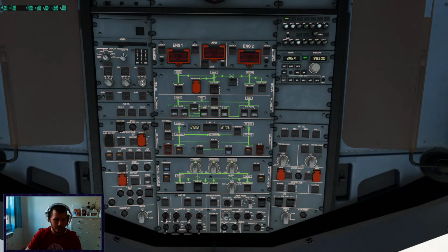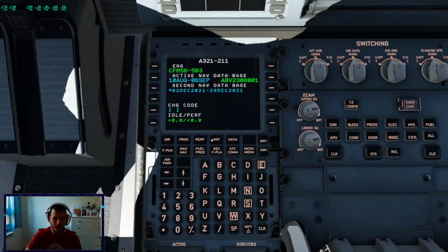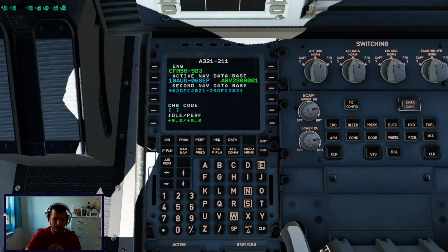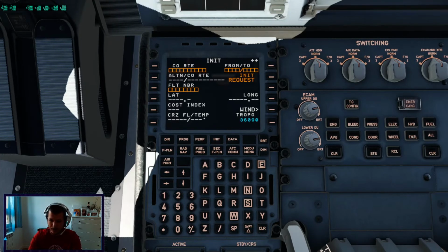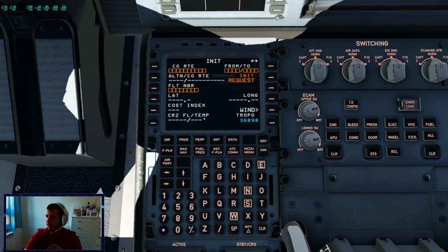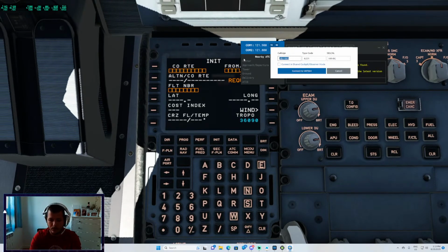So with that we can now actually start aligning the nav, and great. Okay, one more thing I forgot to do: connect to VATSIM. I always use VATSIM. I found it a very pleasing experience.